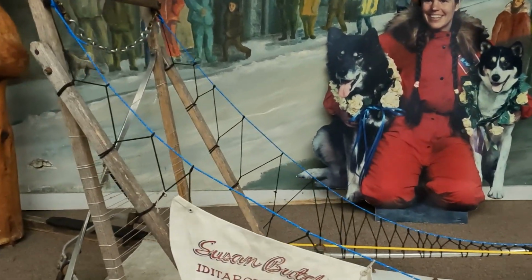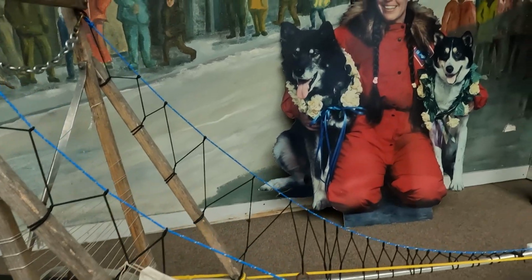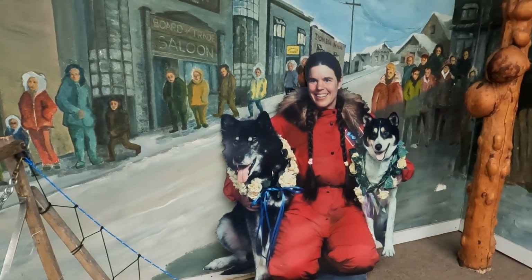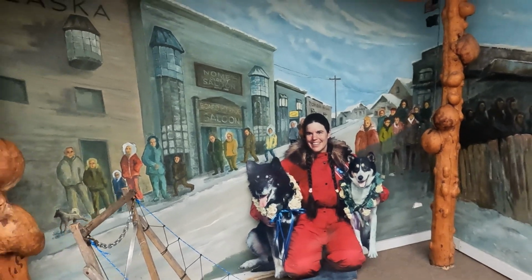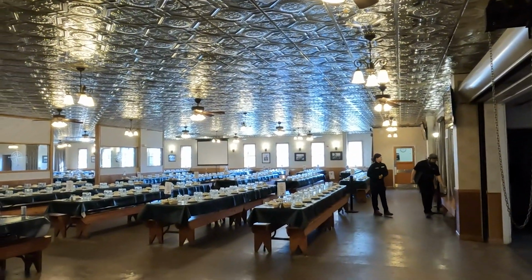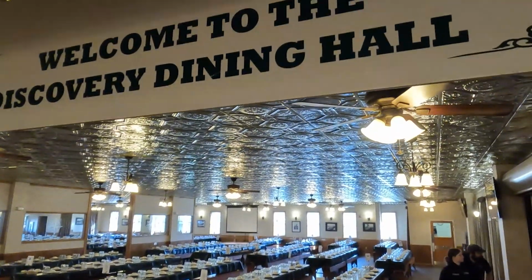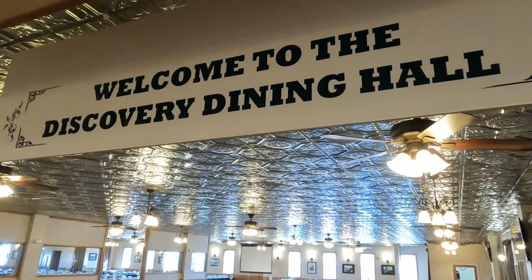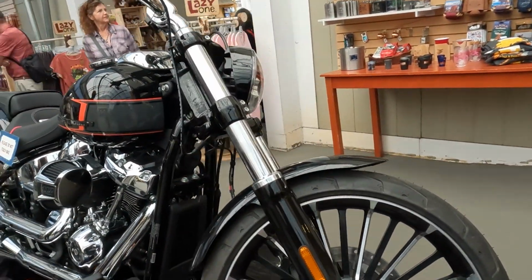She was an American dog musher, the second woman to win the Iditarod Trail Sled Dog Race, in 1986. She won it four times in the 90s. And in 2006, she did pass away from leukemia, but her legend and her dogs and her team still exist today. After the boat tour, we had a dining hall experience, and we had great food in here also.